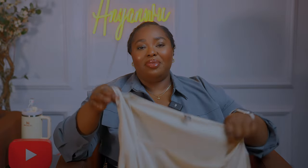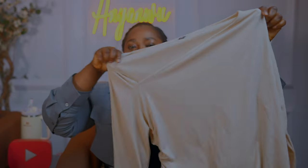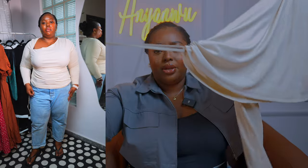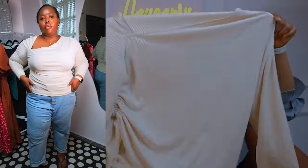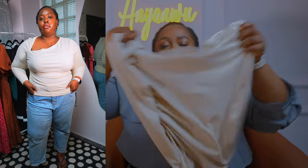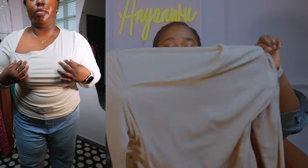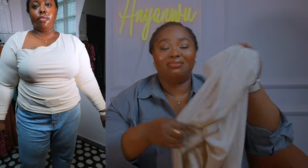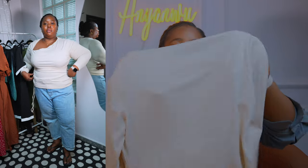The first item in this haul is this ribbed asymmetric neckline top with drawstring detail on the side, on one side actually, the right side to be precise. This is what it looks like. It's long sleeved, it's very stretchy, it's just a very cute top. They have different color options on the website, but me being me, I tend to tilt towards nudes and browns. I got it in a 2XL.